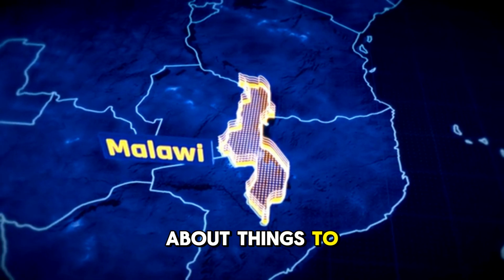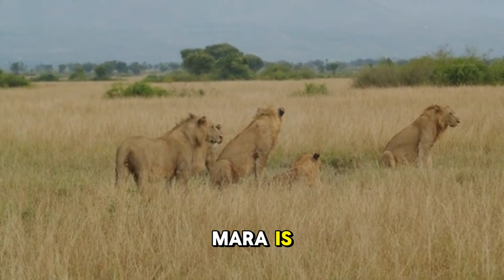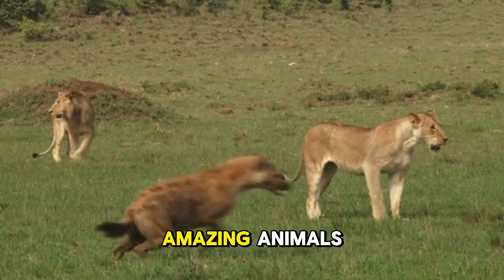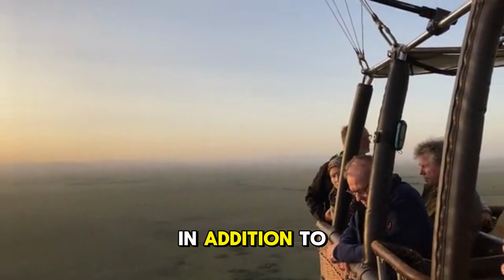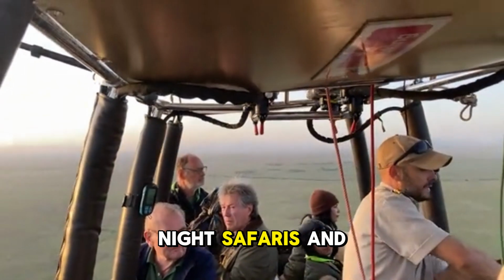Now let's talk about things to do in the Maasai Mara. The main attraction in the Maasai Mara is, of course, the wildlife. There are plenty of opportunities to see the big five and other amazing animals. In addition to game drives, you can also go on foot safaris, night safaris, and even hot air balloon rides.